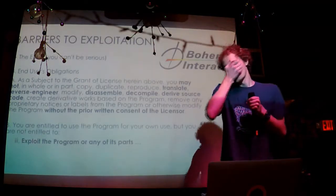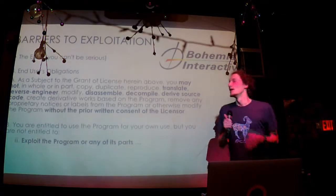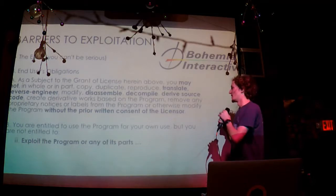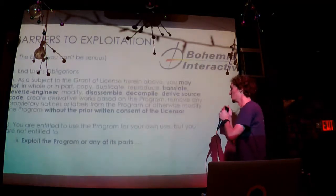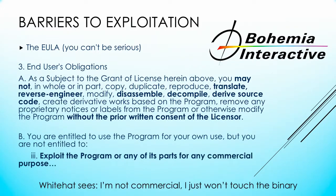There's also the EULA, and I'm purely putting this up here just to make sure that everybody knows I didn't break it. Basically, your fundamentals here are you do not have the ability to translate, reverse engineer, disassemble, decompile, derive source code, or anything of that sort without the prior written consent of the licensor. I do not have the prior written consent. There's also this bottom one, which is you cannot exploit the program or any of its parts. And this actually did concern me until I read the rest of it, which is for any commercial purpose. Cool. I'm an individual. I'm kind of a personal person. So I just won't touch the binary. I'm good.